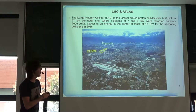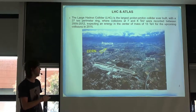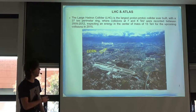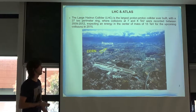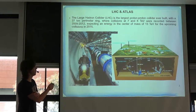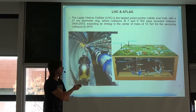So here you can see an aerial view of the place where the LHC is. This is CERN, and you can see drawn here where the LHC goes, to have an idea of the size. This is the airport of Geneva. Here you can also see a plot of the tunnel with the LHC and a diagram showing how it goes.